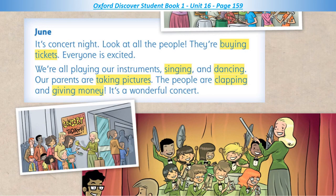June. It's concert night. Look at all the people. They're buying tickets. Everyone is excited. We're all playing our instruments, singing and dancing. Our parents are taking pictures. The people are clapping and giving money. It's a wonderful concert.